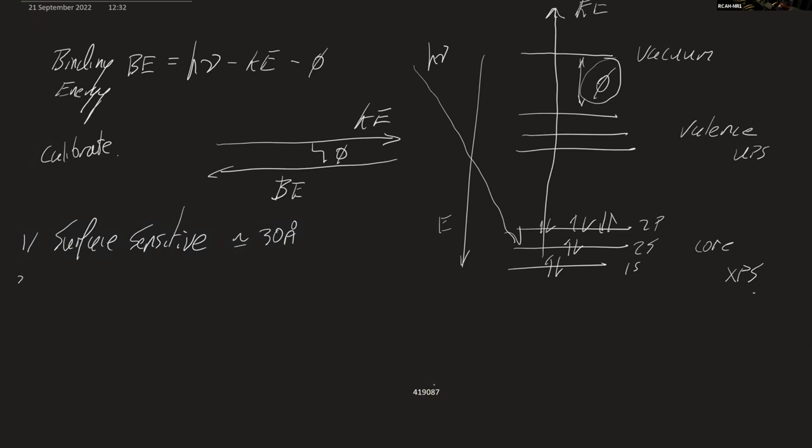That's the first point. The second point is that it's quantitative. So the number of electrons that we detect is directly proportional to the number of atoms that are present on the surface. And we can use that to quantify the chemistry of the surface layer. Hugely important. And then the third point is that it is chemically sensitive.